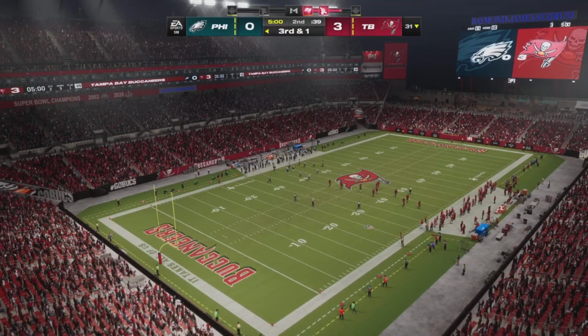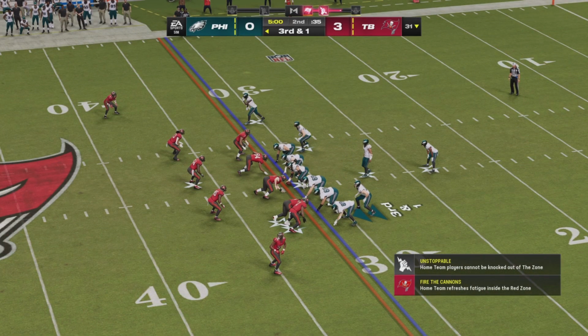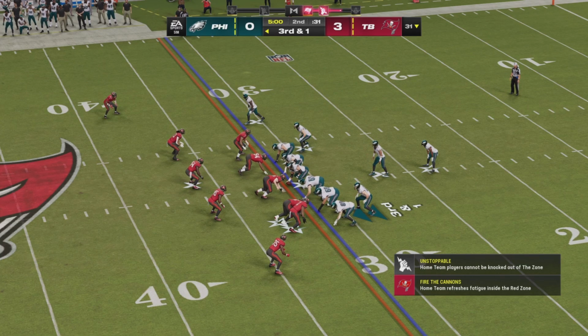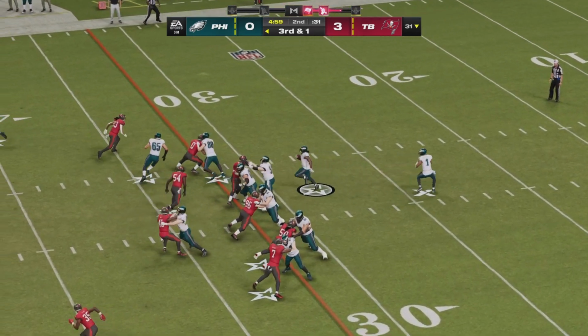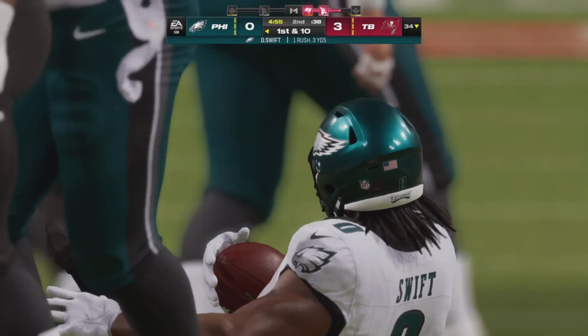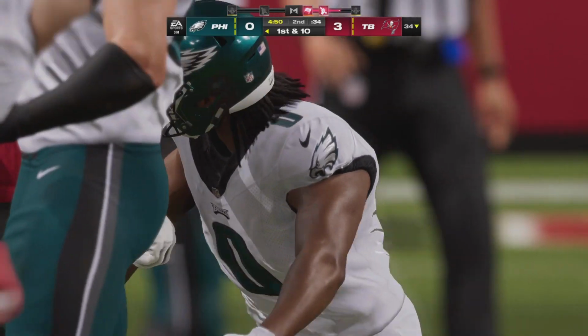Start of the second quarter, and it's the Eagles in possession. Heavy set out there on 3rd and 1 as they resume action. They'll try and run here with Swift, and he gets it to the 34. Good enough for the first. 3 yards there, good enough to keep the drive moving.